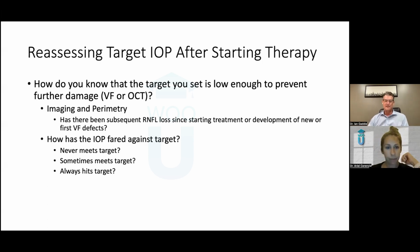And again, it's looking at the structural damage, the progression, and then it's looking at how is my treatment doing? Am I at my target? And is that target keeping me from progressing? And that's, to me, the first 50% of treating glaucoma.